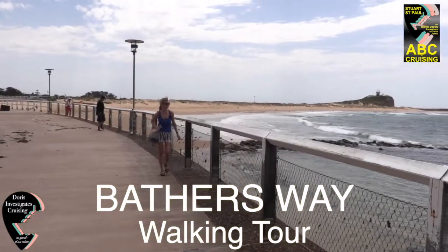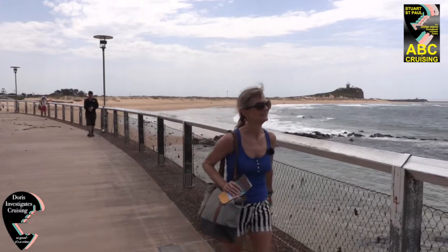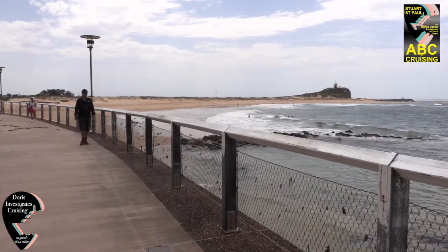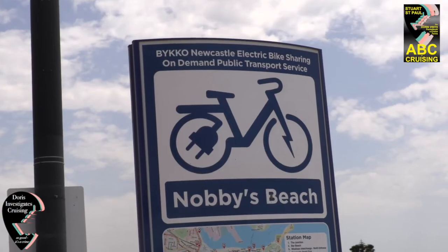Bathers Way Walking Tour is a self-guided tour, with a leaflet picked up from the tourist office. Beware, the pathways are shared between bikes and walking. If you don't fancy the walk, why not hire an electric bike?